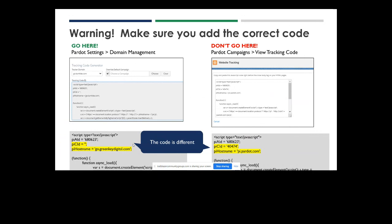Love that question. I actually have a slide on that. So correct, it is different. Because, as a consultant for a while, when I got into the mode of, okay, I made the upgrades, now I'm going to go get the tracking code, I went to the Pardot campaign tab and hit view tracking code. It's different. You do not want to use that. You need to use the Pardot settings, domain management section.